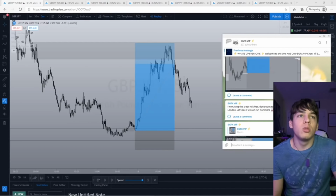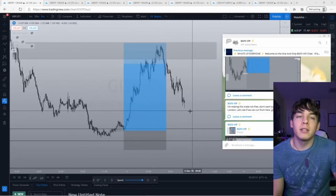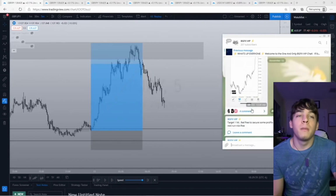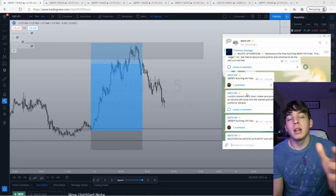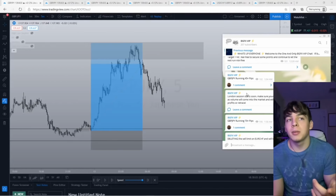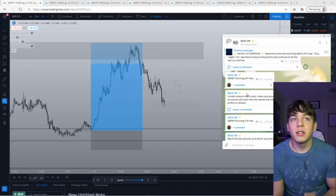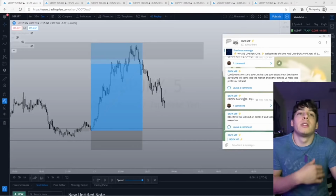Don't want to see equal lows pre-London. Back to what I was saying, you know, Asia likes to move back and forth a little bit. Didn't really want to see price come back down to that level. And then of course, as London opened up, we pushed very nice into profits. Target 1 hit. Feel free to let it run risk free. London session starts soon. Make sure your stops are at break even, as volume will come into the market and either extend us more into profits or just retrace, you know. So GBPJPY running 70 plus pips.